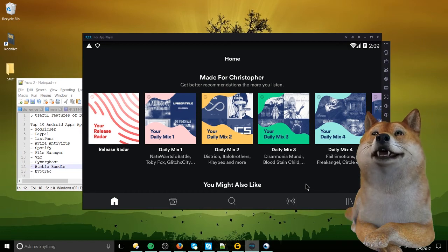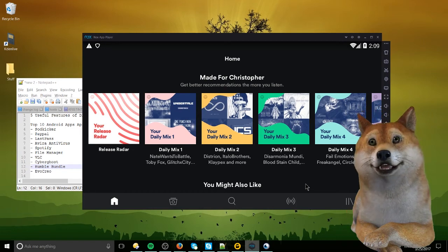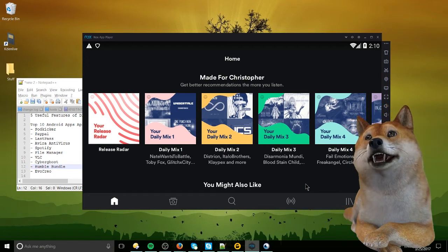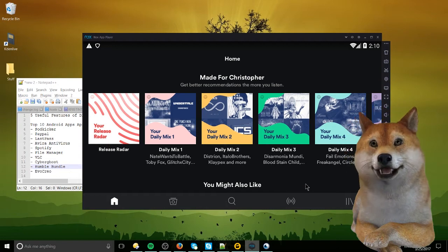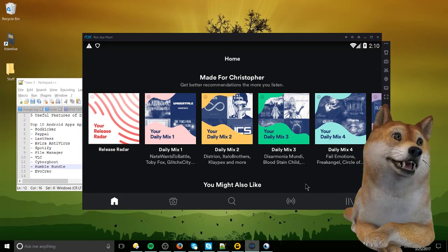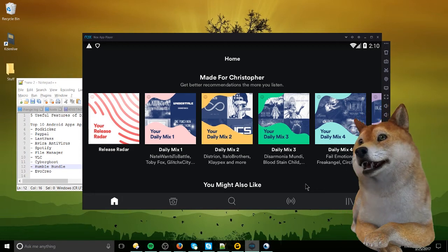So it can help make recommendations on what kind of music you might want to listen to. It gives you a weekly Discover Weekly thing where it just basically compiles a list of the music that's like what you've been listening to. And then you can go through that. You can add some of those to your own list.